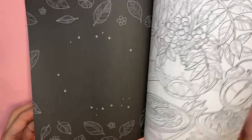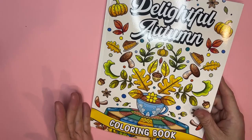Yeah, I thought it was pretty neat. There's the October one. That's kind of cute. Yeah, so it's different. Some black, some white background, single page, single-sided, Delightful Autumn. Copyright by who knows who.